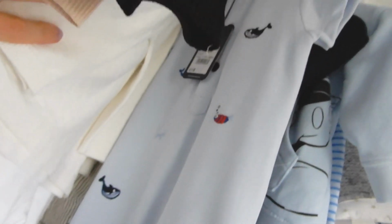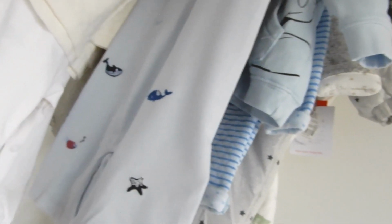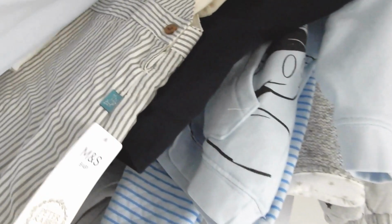But we've got this cute little romper that's from Debenhams. I think that's 9 to 12 months for his holiday. Then this here is 9 to 12 months as well. It's a little Peter Rabbit dungaree set. Then this gorgeous Zara jumper, which my friend bought, is also 9 to 12. And then there's just a few little random bits back there as well. So that's everything that sort of fits him now or is worthy of hanging up.